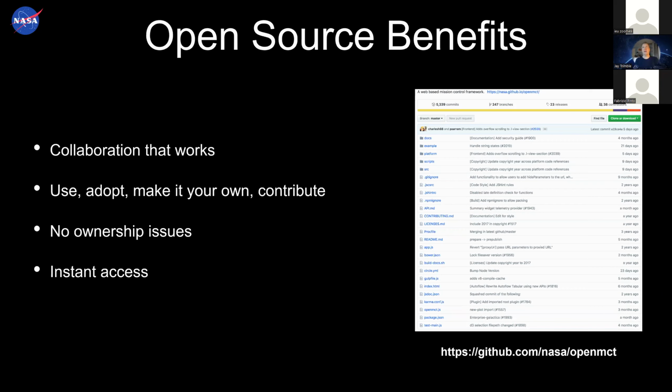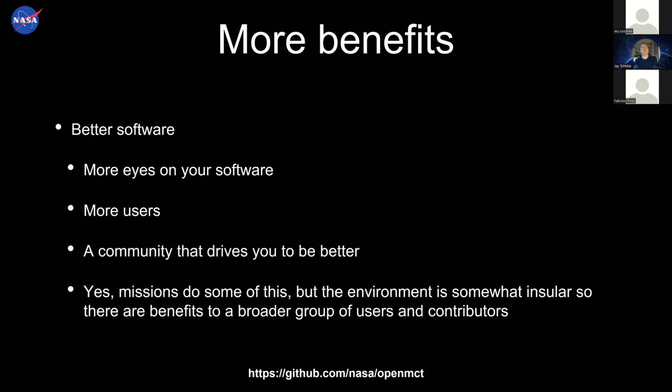One of the great benefits of open source is it broadens the community of users, and each one of those users, by telling us what they want, by telling us their experience, they make it better. They give us a better product.